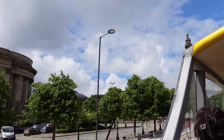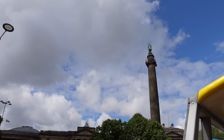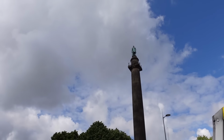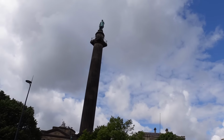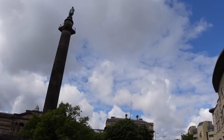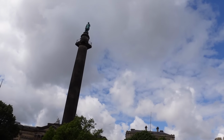Does anybody know Arthur Wellesley on that column? Anybody know him? He's the Duke of Wellington up there on your left. Britain's greatest war hero, they say. The Duke of Wellington engaged with Napoleon in the Battle of Waterloo, and we overcame them. And it paved the way for the British to take over the world.